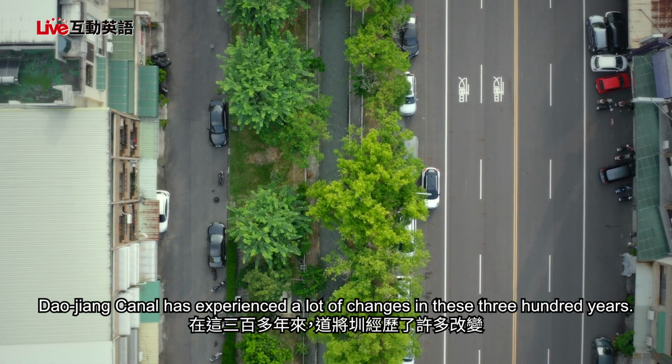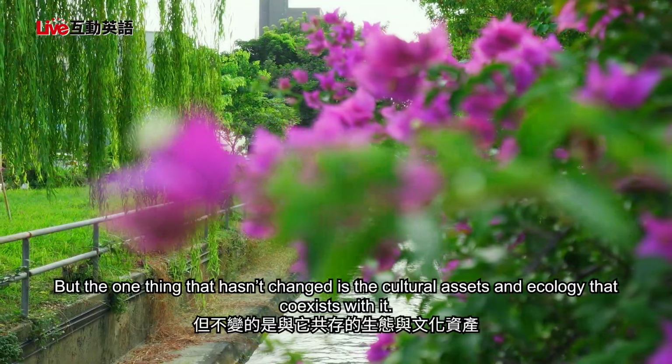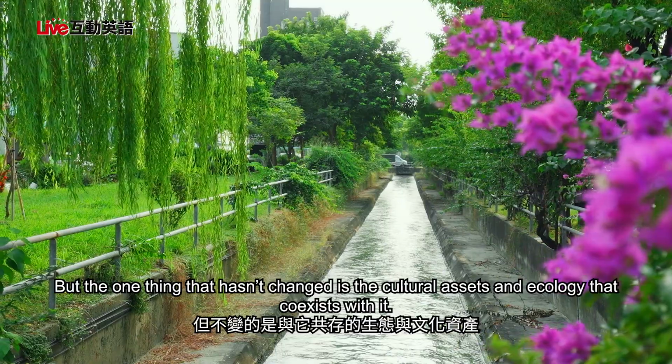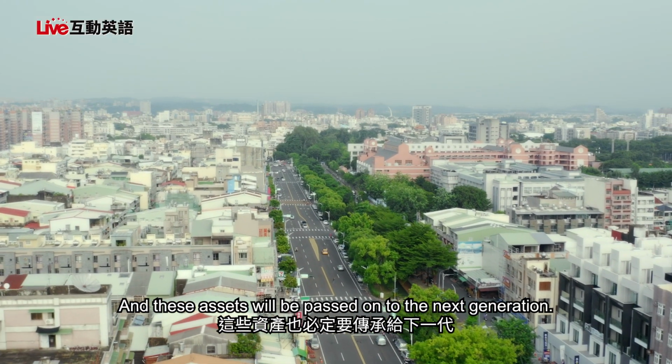Daojiang Canal has experienced a lot of changes in these 300 years. But the one thing that hasn't changed is the cultural assets and ecology that coexists with it. And these assets will be passed on to the next generation.